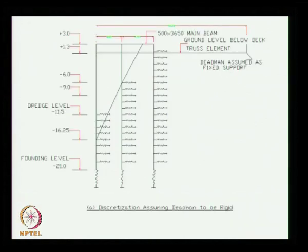So we will see the discretization here. This is the finite element analysis which is carried out. This is your main diaphragm wall, first row of pile, second row of pile. Here we have the deadman wall. This deadman wall is assumed to be fixed in one analysis. This is the center line of the beam plus 3. This is the level of the tie rod plus 1.3.